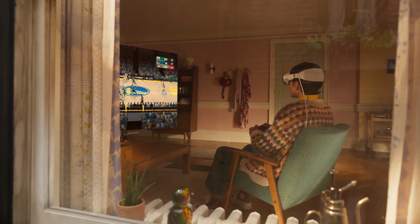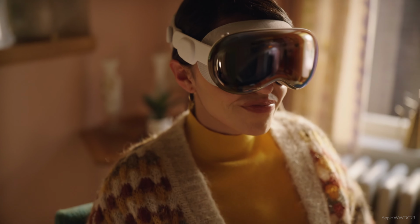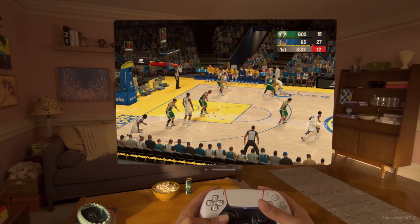And then there's obviously gaming as well. But it's great that Apple don't make this the focus. It feels like we've finally moved away from VR being a gaming-only device, and that's quite an exciting prospect.